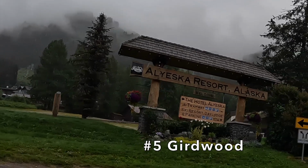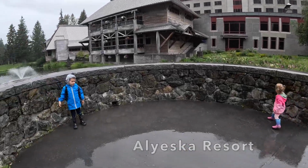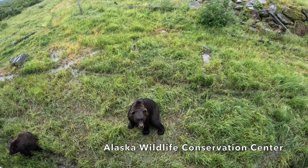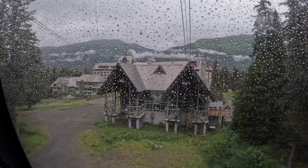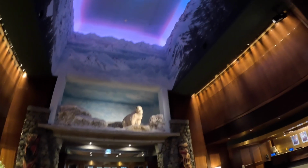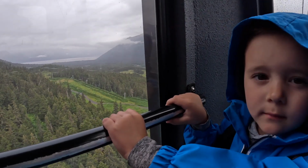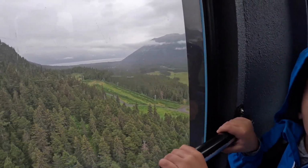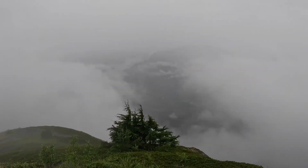Number 5, and last but not least, is Girdwood. This includes Alyeska Resort and the Alaska Wildlife Conservation Center. Alyeska Resort mixes the rugged beauty of Alaska with a contemporary upscale ski resort feel. In the summer, you can take the tram or hike up the mountain. At the top, there are restaurants, breathtaking views, and more hiking trails.